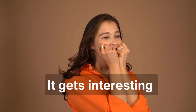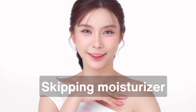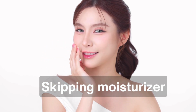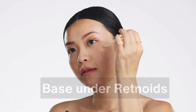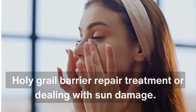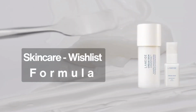But here's where it gets really interesting. And this is something that caught our attention immediately when going through all these reviews. People are using this product in ways that completely break traditional skincare rules, and they're getting incredible results. Some are skipping moisturizer entirely during summer months because this single product is giving them everything they need. Others are using it as a base layer under retinoids to prevent irritation. And then there are those who've made it their holy grail barrier repair treatment after overusing acids or dealing with sun damage.